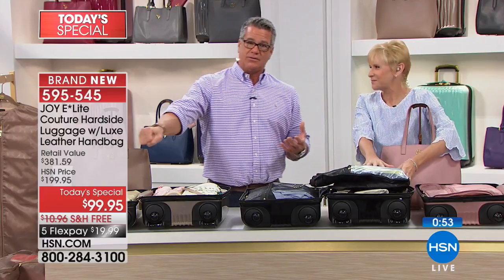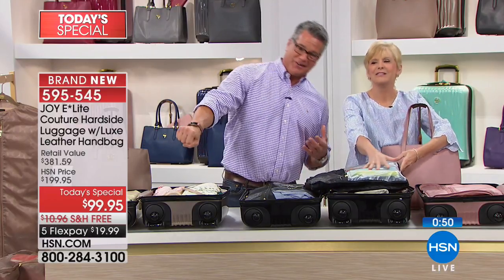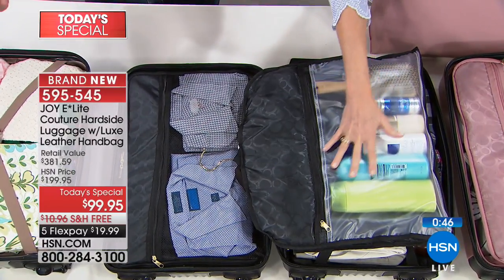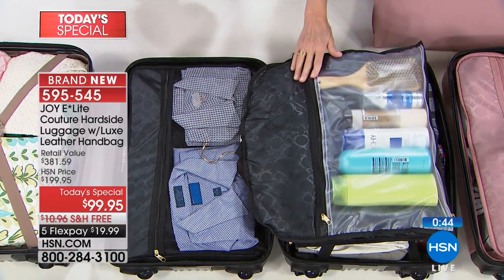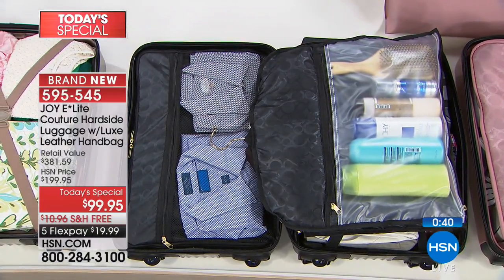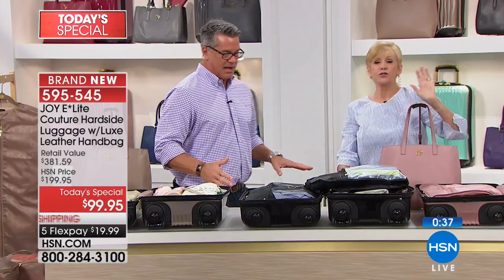Do you ever haul up some luggage and all of a sudden it's going on its corner, it's leaning? Well, that's because the wheels go in one direction. If you happen to move your body in a direction, the wheels aren't going to want to go that way. This will completely be forgiving in whatever direction you're going in or whatever environment you're in. Absolutely. So it's amazing. There's no question about it.